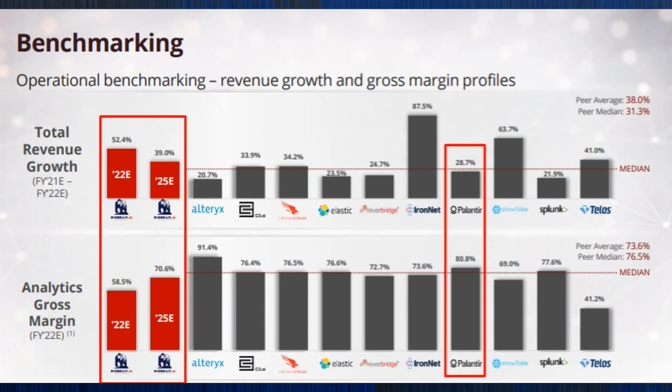So now when reading through their presentation, because this company went through a SPAC merger to go public, they spent a lot of time comparing themselves to peers to try to sell to investors why they're better. So let's take a look at that. We can see here revenue growth in 2022 is among the higher end of their peers, with only a couple other companies like Snowflake surpassing them. We can also see gross margins are expected to rise in 2022, but it is under the median of around 76.5%, and even by 2025, it'll still be below this.